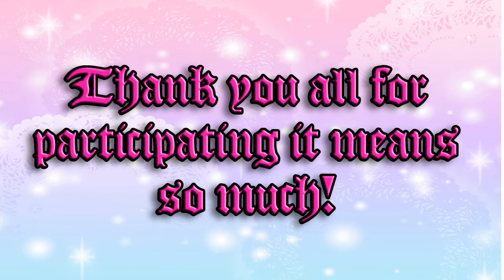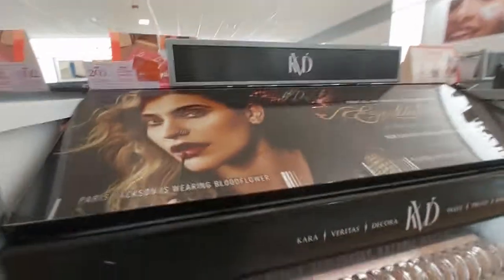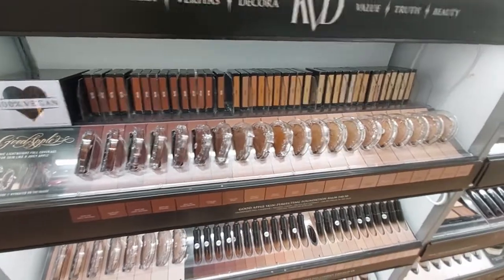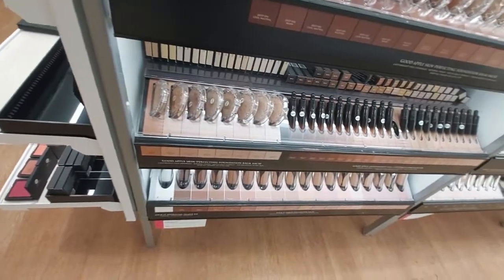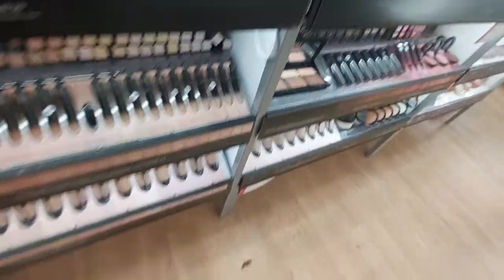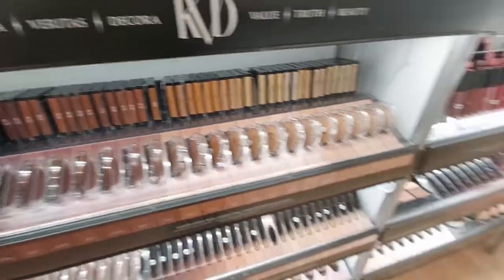There's a Kat Von D section. Do you guys like Kat Von D? Look, it's Paris Jackson. I love her. Wow, okay, so here are, is this foundation? These are foundations. Okay. And they come in every color. I don't know how many there are, but there's a lot. And they have the concealers as well. In every color. They also have the liquid foundation for $40.50. These ones here are also $40.50 in the palette.